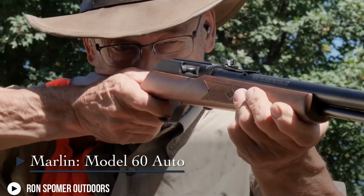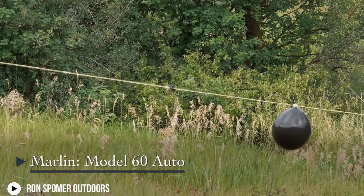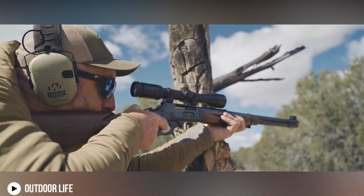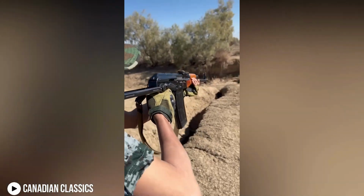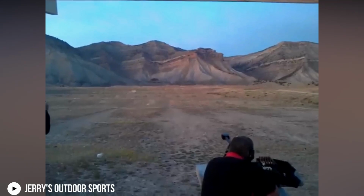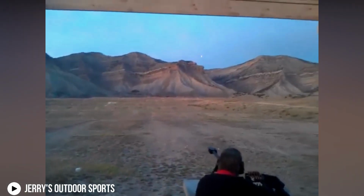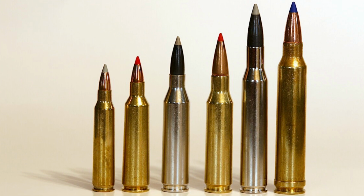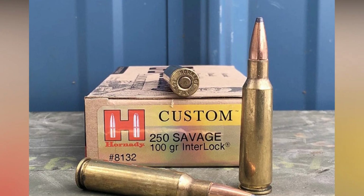Today, the 250 Savage is rarely seen in the field, but it still holds a loyal niche following. Collectors and old-school hunters appreciate its historical significance and efficiency on deer-sized game. In the right hands and in the right rifle, it remains a smooth, fast, and capable cartridge that was simply ahead of its time. While it may no longer be mainstream.